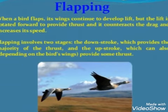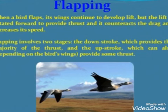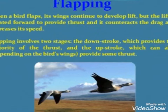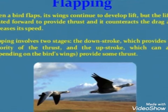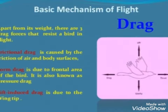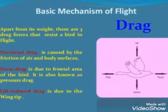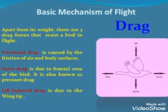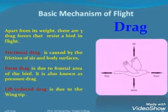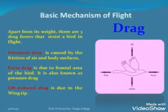When a bird flaps, its wings continue to develop lift, but the lift is angled forwards to provide thrust, and it counteracts drag and increases the bird's speed. So upstroke, downstroke, side stroke, all these are the features which birds show while flying. Apart from its weight, there are three drags: frictional drag, form drag, and lift induced drag. Frictional drag is due to friction, form drag is due to the frontal area of the bird, and due to wind, lift induced drag is there.